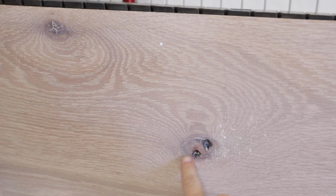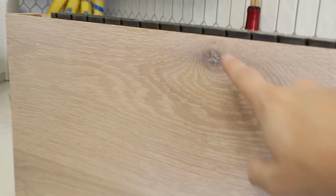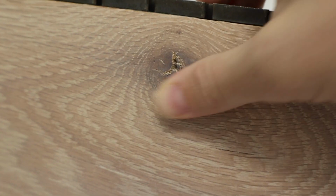So before John gets these hung, I just want to show you up close. These are white oak shelves. Like I said, we ordered the pickled white oak stain to go with the flooring. And I love that it still has all of these natural knots in it. Really, really beautiful.